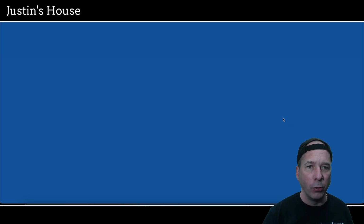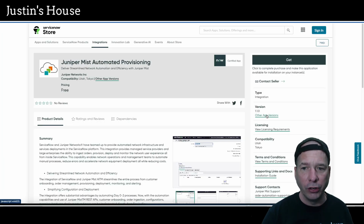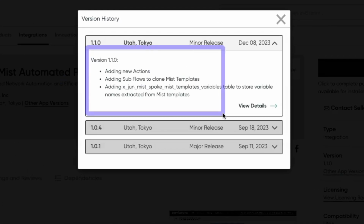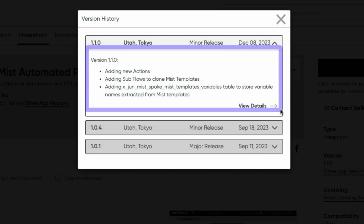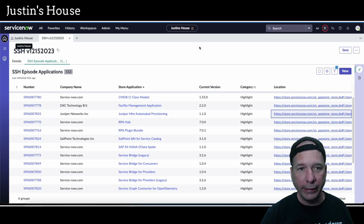Next on our list from Juniper Networks is going to be the Juniper Mist Automated Provisioning updated to version 1.1.0, and in this version they've added new actions, subflows to clone Mist templates, and added x_June_Mist_spoke_Mist_templates_variables table to store variable names extracted from Mist templates. I just wanted to read that one aloud.